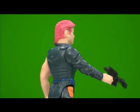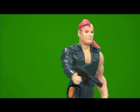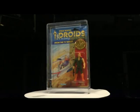Droids was a great opportunity for Kenner to make figures that matched up well with their cartoon counterparts, and Thall Joben is the best example of what Kenner got right.